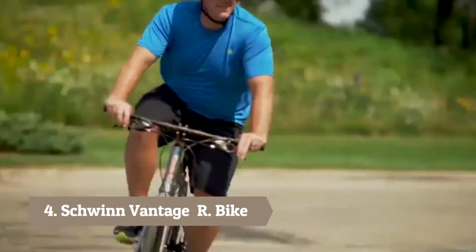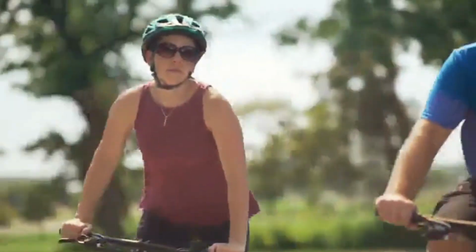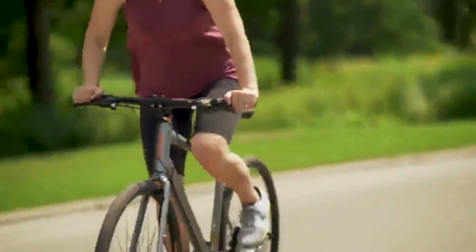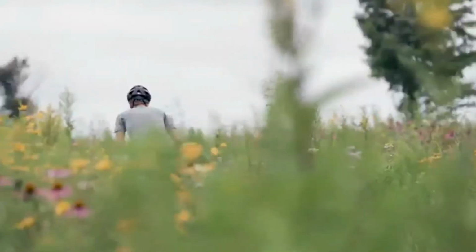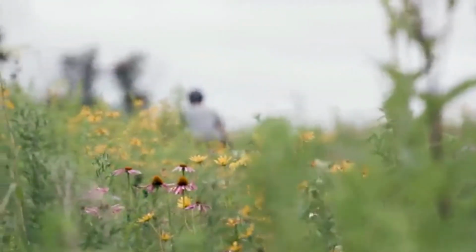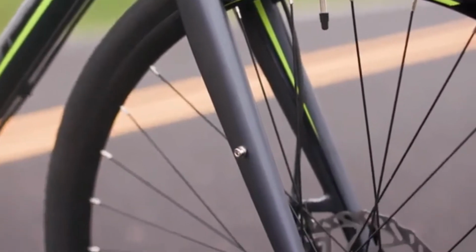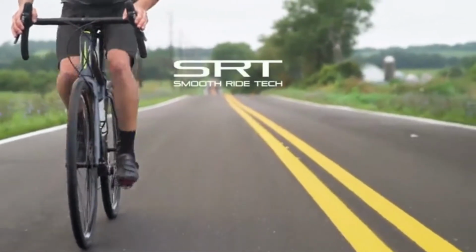The toughest question to answer when buying a bike is often, which is the right bike for how I want to ride? The Schwinn Vantage line of RX road bikes and F-Series sport hybrid bikes is so versatile that this question becomes very easy to answer. All Vantage models are designed with convenient rack and fender mounts and feature innovative Schwinn Smooth Ride technology, or SRT.